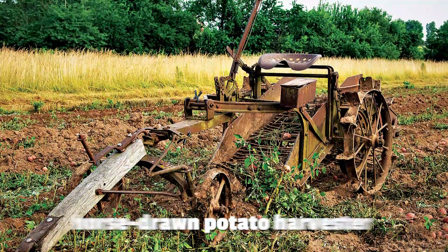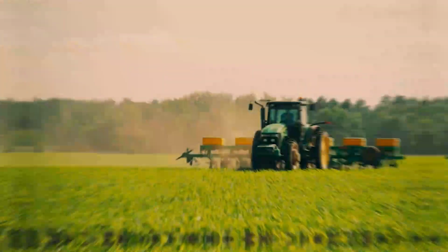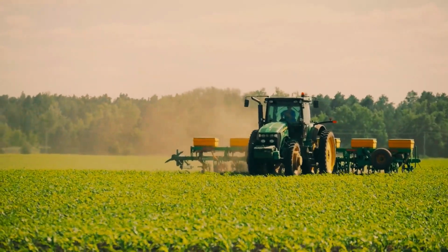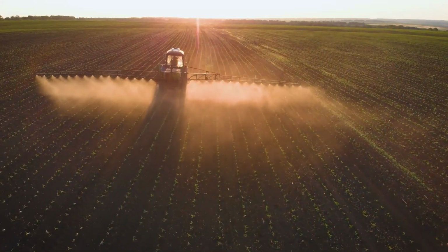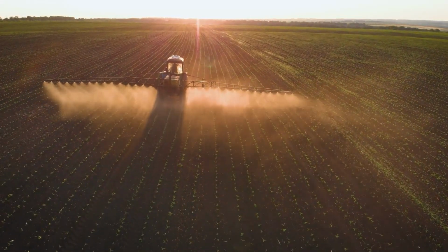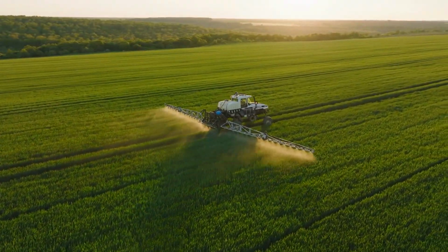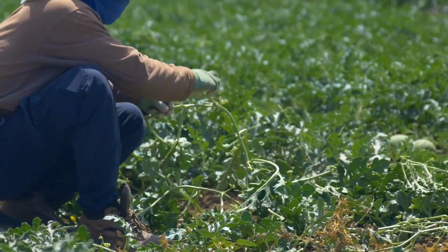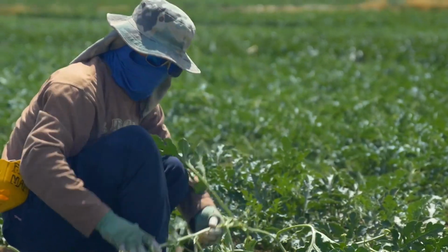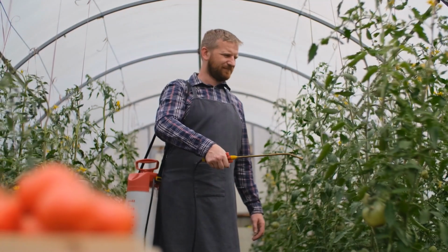Imagine taking a horse-drawn potato harvester and adapting it to be tractor towable. This shift not only improves the machine's efficiency, but also extends its functionality, allowing it to cover larger areas with greater ease. Similarly, repurposing an old forage harvester into a tree branch shredder highlights the creativity and resourcefulness of modern farmers, turning outdated equipment into valuable new tools.